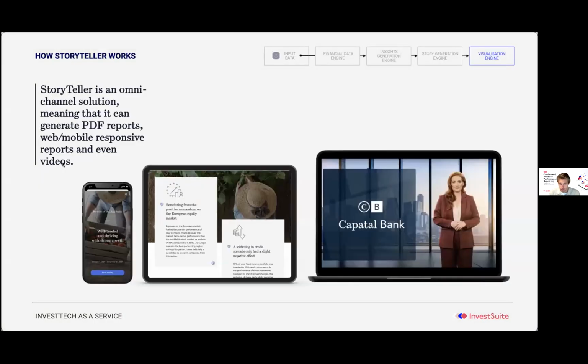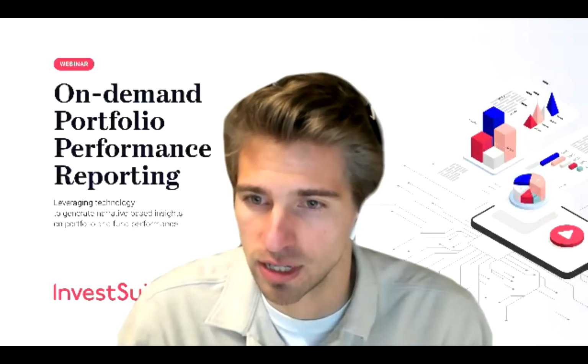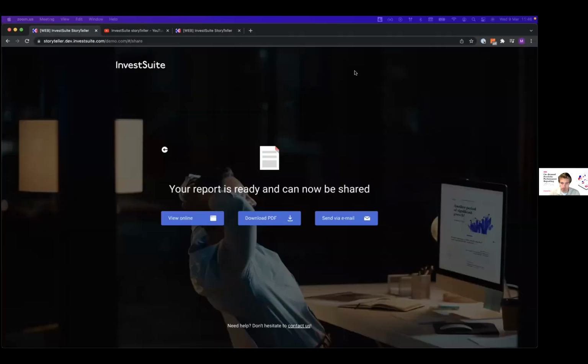Now, once the story is generated, it is rendered as a designed report. And again, we can generate a report in a PDF format, in a web or mobile responsive format, or even in a video, as I will show later. And this is what has happened now. So I will switch back to the screen where the report has been generated. Just a second. So here we go. So you can see your report is ready and can now be shared.